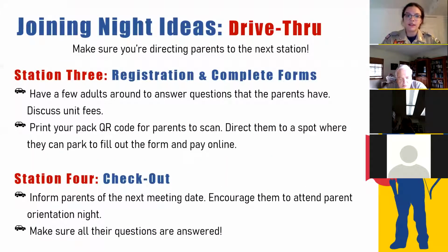And then station 3 is the registration and complete form station. Not as fun, but you're going to have a few adult leaders around to answer questions that the parents have. You're also going to want to have your pack or troop QR code pulled up, so that way they can scan it with their phone and it'll bring them right to the website where they can sign up completely online. You're going to want to have a parking area to the side where these families can park their car and fill out the application and all that good stuff. And they can also pay completely online, which is nice.